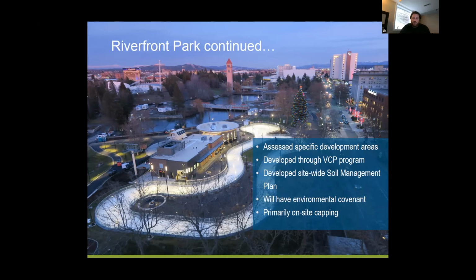If we just exported all the contaminated soil on the site, it would be millions and millions and millions of dollars. So what that plan did is it really identified soil reuse strategies at the site. You know, we worked with the design teams and contractors to come up with creative solutions to cap a lot of the soil at the site. And one of the biggest challenges was stormwater, avoiding infiltrating stormwater through the contaminated soil that remained on site.